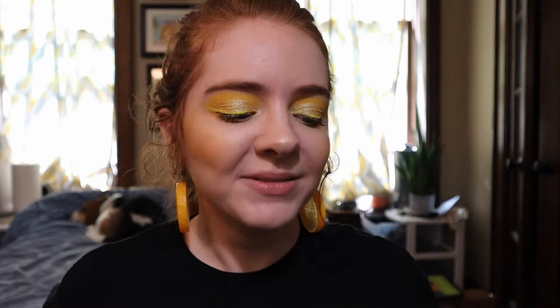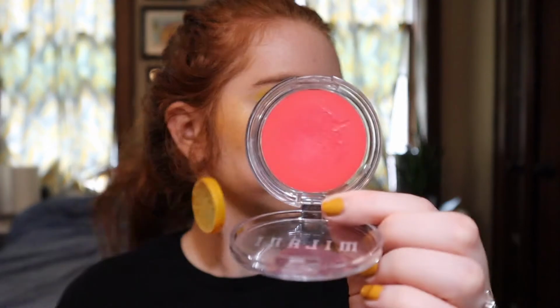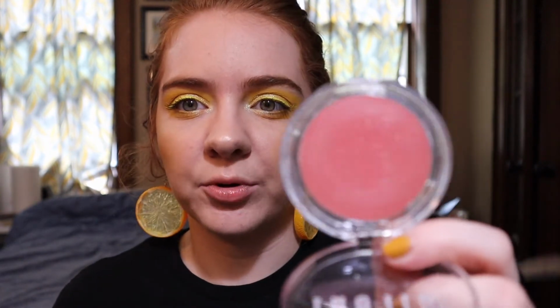I've become a cream blush monster. So yes, I really, really, really love these cream blushes. So I picked up Coral Crush, which is just a really bright, corally pink blush. And then I picked up Nude Kiss, which is kind of a brownie pink, I would say. They're both really, really pretty.